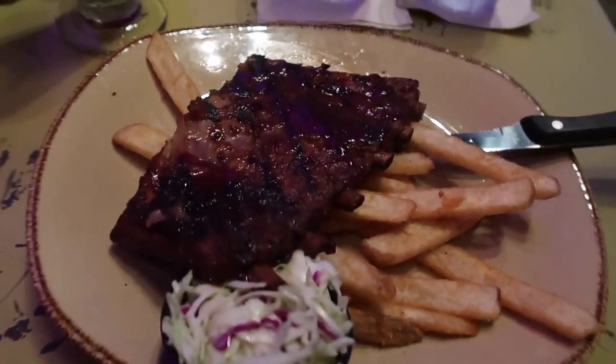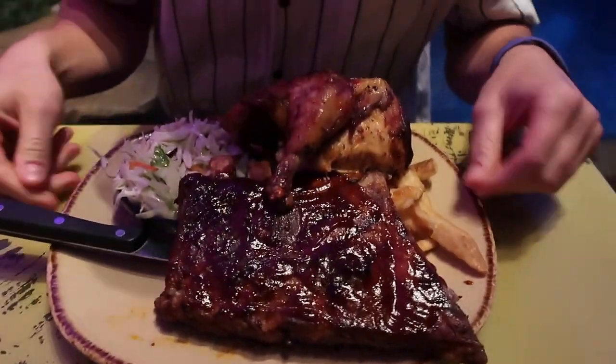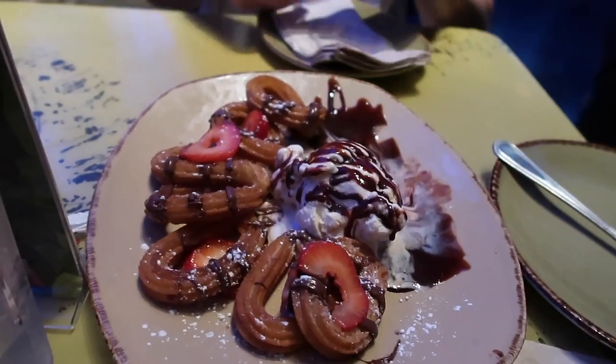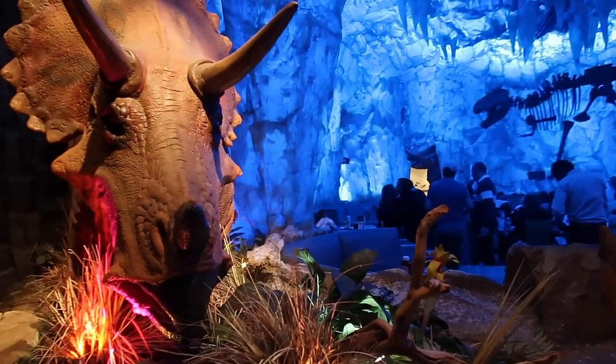And my partner had, I think it was called the Boneyard Banquet or Buffet, and it was ribs, half chicken and chips. Very, very filling. And then we remembered, I think this was quite early on in the holiday, we had dessert as well, so we decided to share some churros with ice cream. Not the most expensive dessert on the menu, but we were quite full, so we thought it would be best if we had a sharing dessert.